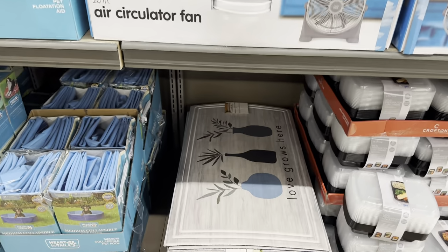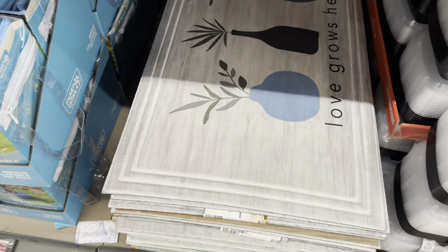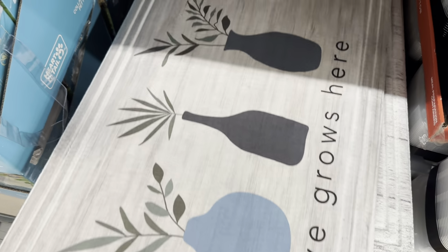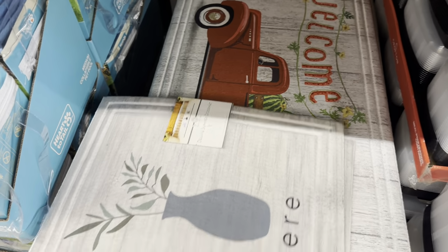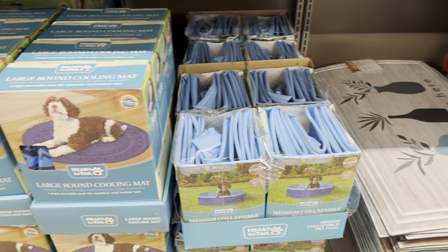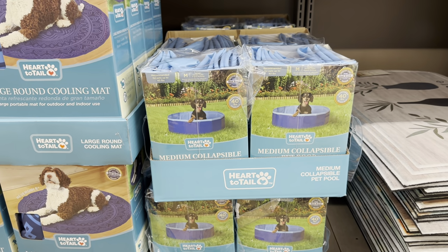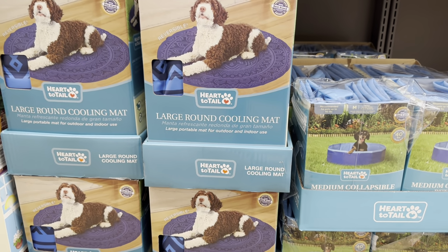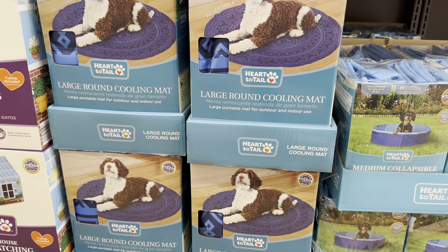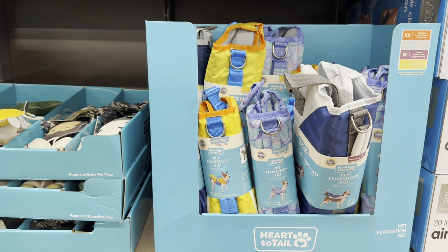Okay, so right here we have 80 by 30 deluxe summer doormat for $6.99. This one says, love grows here. And that one says, welcome with the truck. Cute, cute. Here's a medium collapsible pet pool for $12.99. And Heart to Tail also have this large round cooling mat for $14.99. I love those.